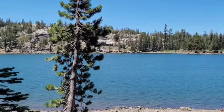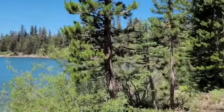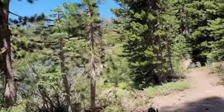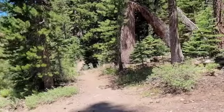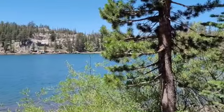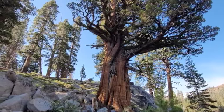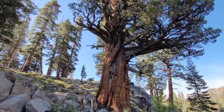So when you get to Round Lake, you'll want to keep going along the path that takes you around the lake to the other side. When we get over there, you'll see why. So there are plenty of campsites on this side, again, in the woods. And we're going to keep going until we get over there by all the granite boulders and rocks. That's a beautiful juniper tree. It's one of my top 3 favorite trees.